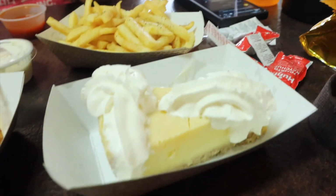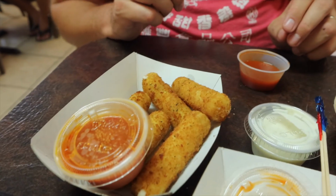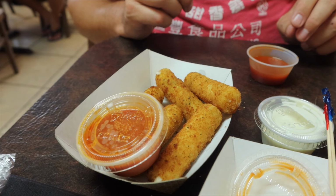That's good too. I like the lime. Yeah. Okay. All right. So we'll let you guys know how his pepper fries were. I'll let you know how my key lime pie was, and of course, their mozzarella sticks. How can you screw up mozzarella sticks, right?